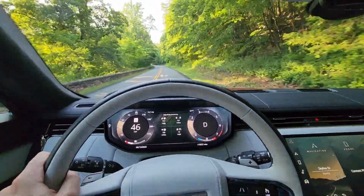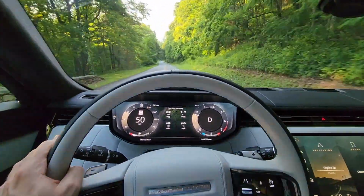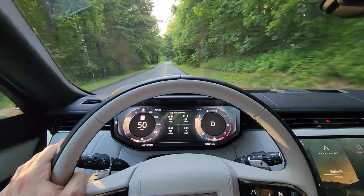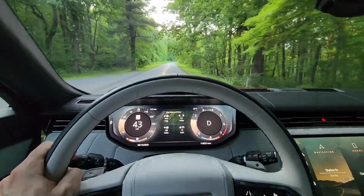You'd be surprised being in a parking lot, parking this vehicle. It honestly parks like a small car, and it really is super impressive. Really do love that. Hats off to the JLR team for making such a nimble, large vehicle.